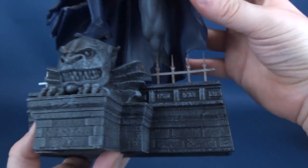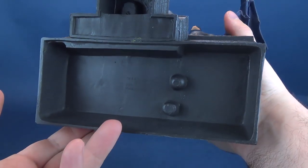The coloring, and let me just tip this upside down for that. I'm going to hold Batman so nothing comes loose from itself.